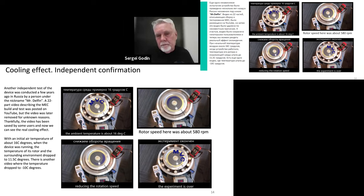It might not be very clear. And what was his report? The initial air temperature was about 16 degrees. When the device was operational, the temperature of its rotor and the surrounding environment dropped to 11.5 degrees. Well, it's not 6 or 7 degrees like we have, but still, it's quite a statement since the device is of a small size. It looks to be about 30, 35 centimeters in diameter, and yet it shows a cooling effect. There is another one.